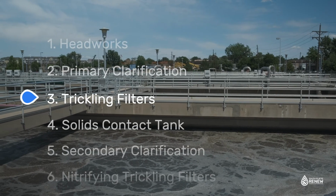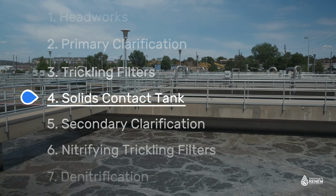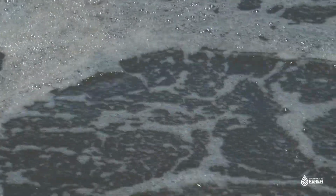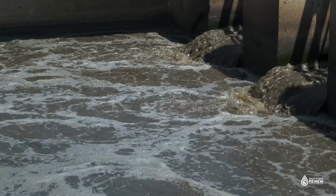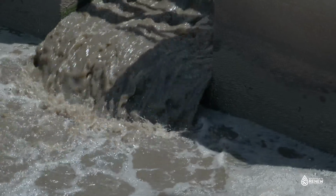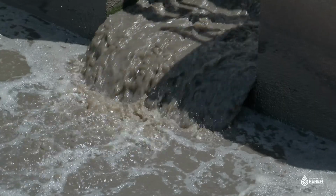From the trickling filters, the water moves into the solids contact tanks, another biologic stage in the water treatment process. Fine air bubbles are pumped into the solids contact tanks, also known as aeration basins, so the incoming liquid, oxygen, and microorganisms are mixed and in contact with each other. Oxygen is required by the microorganisms to metabolize their food source. Now, with a food source and oxygen to breathe, the microorganisms can efficiently biodegrade the organic material, effectively reducing solids and removing nutrients from the flow.